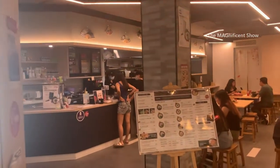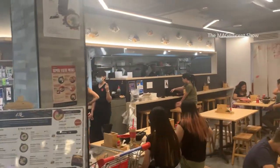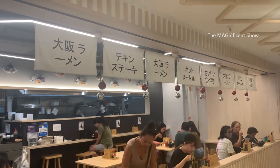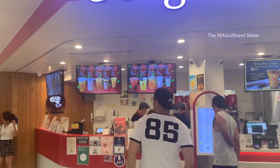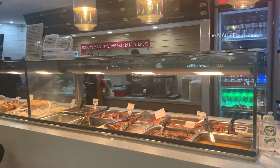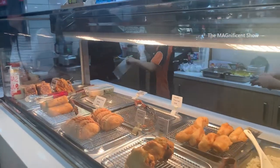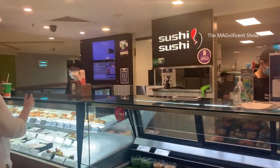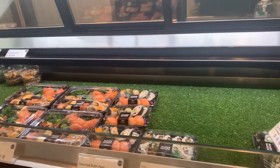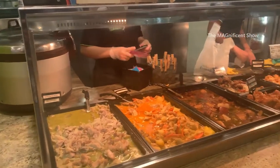Osaka Ramen is a Japanese restaurant where people come here especially for the ramen. I reckon Gong Cha is an iced tea shop or some kind of drink shop. There is also a shop which sells Indonesian and Malaysian food items. Sushi is also a very busy shop which sells sushi and few Japanese food items. Amazing Thailand is another shop which sells Thai food items.